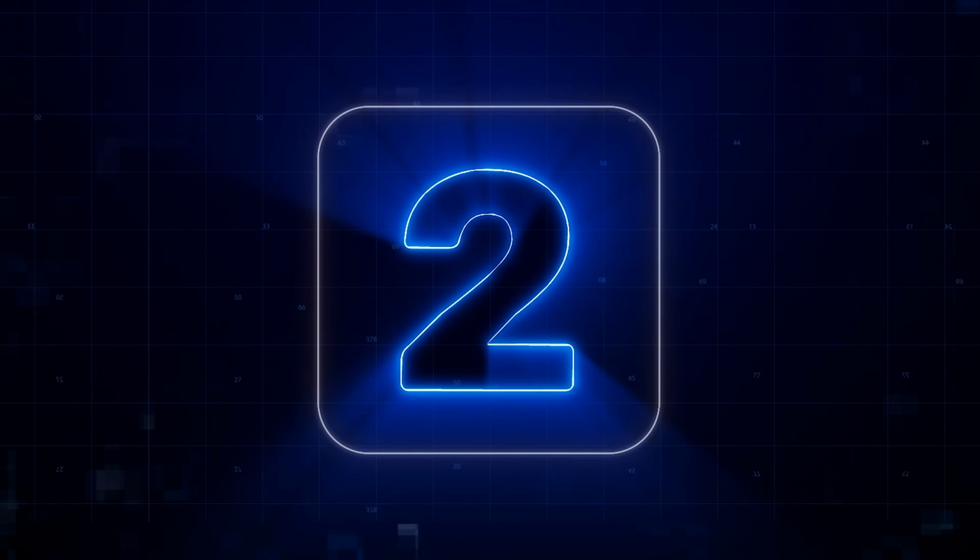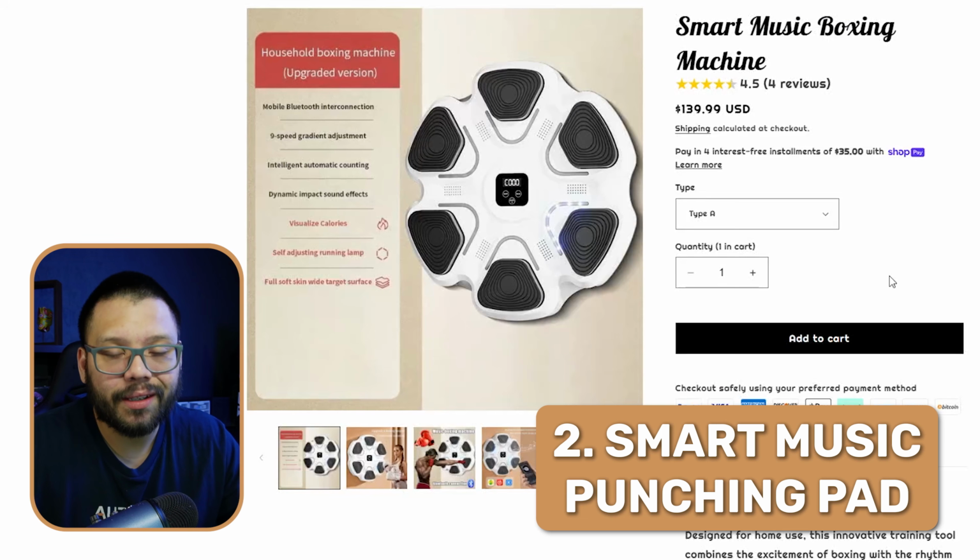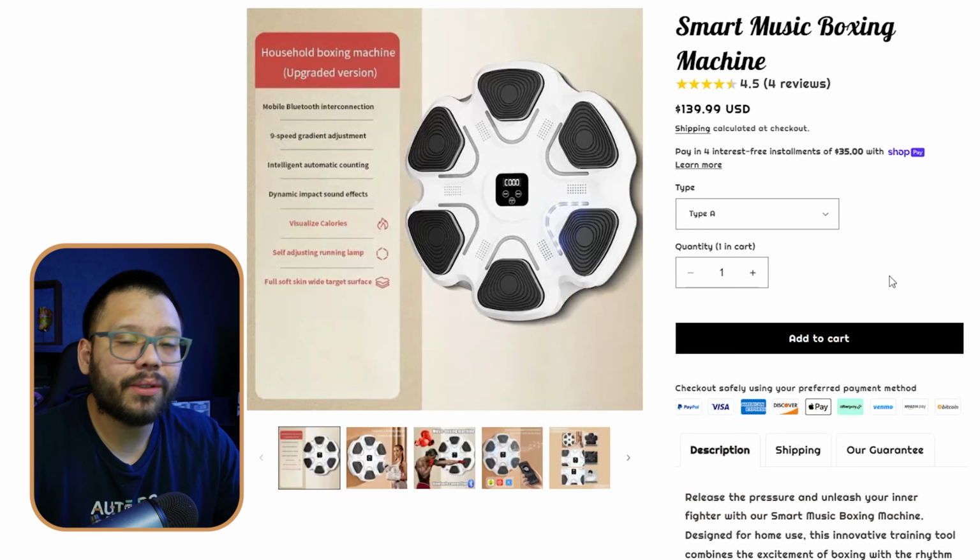Now, this second product is a perfect example of what you need to be doing to start bundling your products and increasing your average order value. This is a smart music boxing machine. And this product, along with the first one, are perfect for February 2025 for the simple fact that people are still trying to get into their New Year's resolutions. Everyone is trying to be healthier for the new year, and that's going to go on for about the first 3 months. And the fad for that is pretty much just going to start to die down, but not for everybody, right? A lot of people are going to stick to their New Year's resolution.